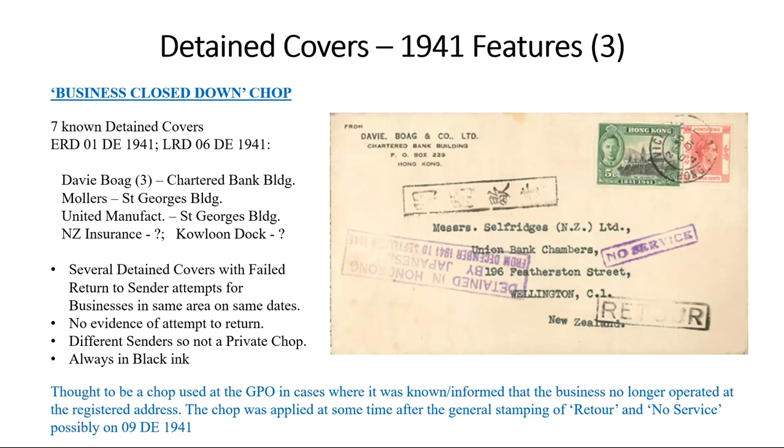But there are several detained covers where attempts were made to deliver to the same area, Charter Bank building, including one to David Boag, actually, and the immediate area. There's no evidence of any attempt to return covers with this chop. None of the addresses have been crossed out, and there's no Chinese characters apart from the chop. They are from different senders, so it's not a private chop, and it's always found in black ink.